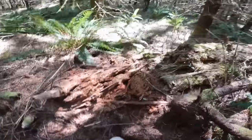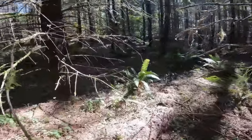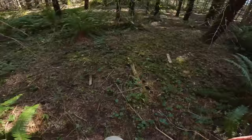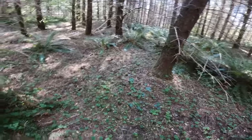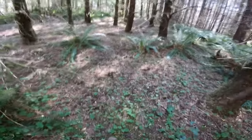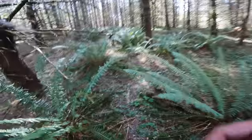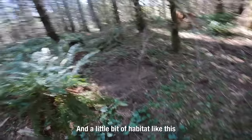Come on. Come on. This is just too perfect, you guys. Really, really want to find these. Sometimes you have to stop trying so hard, though, if you really want to find something. You might just find a four-leaf clover while we're at it. This is just too good. There's moisture. There is moisture here, and so that's truly all we really need. Like, we really don't need any more than just a little moisture and a little bit of habitat like this.